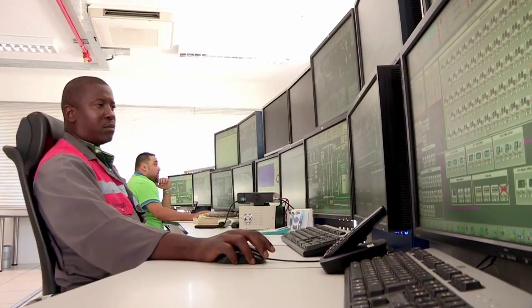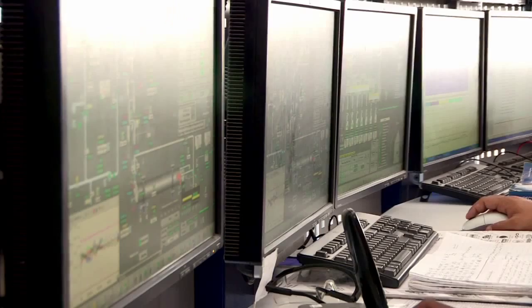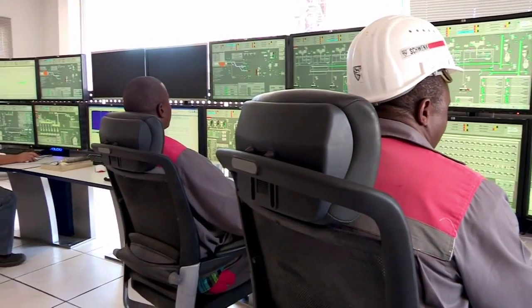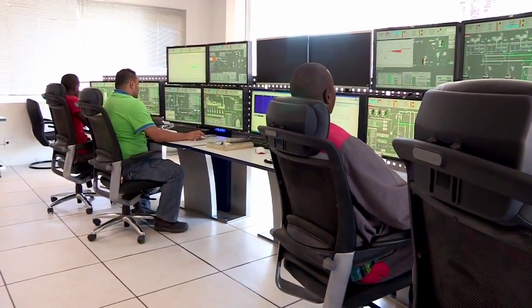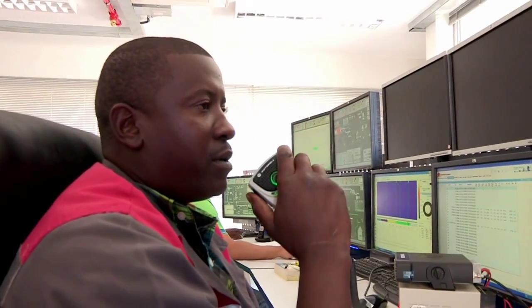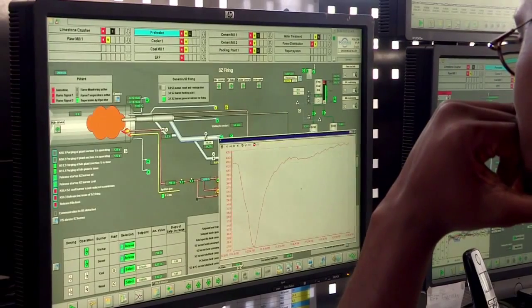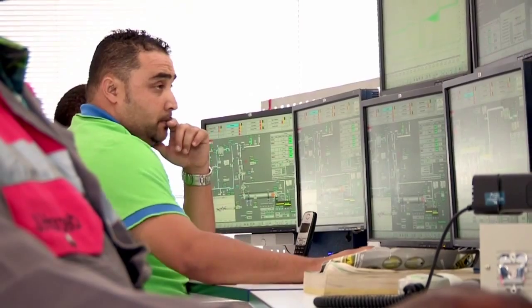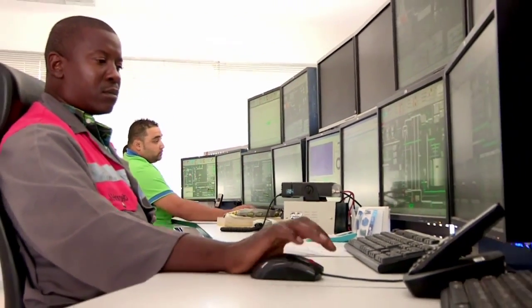Every step of the entire production process at Ohorongo cement plant, from the quarry to dispatch, is continuously monitored and controlled by highly qualified personnel in the control room. Wherever and whenever required, any part of the cement-making process is adjusted immediately. This is to ensure that the highest quality standards are met and to ensure absolute customer satisfaction.